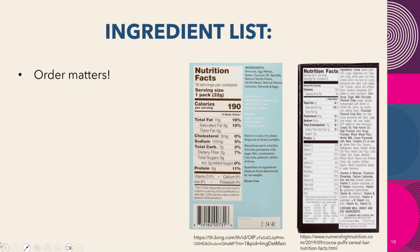As we get into our ingredients, know that the order does matter. And on the right, I have an example of 2 energy bars. This is an RX bar, and this is surprisingly a Cocoa Puffs cereal bar. And so we're going to compare these two as we talk about ingredients. But the order is really going to matter. Ingredients are required to be listed in descending order by their weight. So meaning the higher up they are on that ingredient list, the more of that ingredient is in the product.